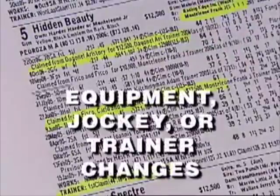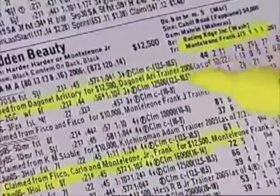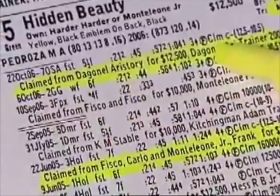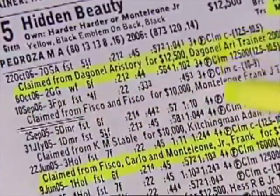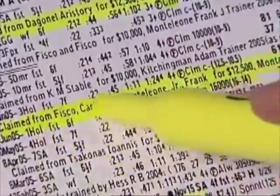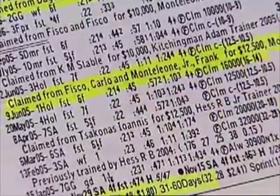The next thing we're going to look at is equipment, jockey, and trainer changes. Let's talk about trainers first. The 5-horse, Hidden Beauty, is trained by Frank Monteleone. Frank Monteleone claimed Hidden Beauty in her last start for $12,500. Why is this significant? Well, if you go back 5 starts earlier, you'll see that Frank Monteleone used to train this filly and had her claimed from him, or purchased, for $12,500.